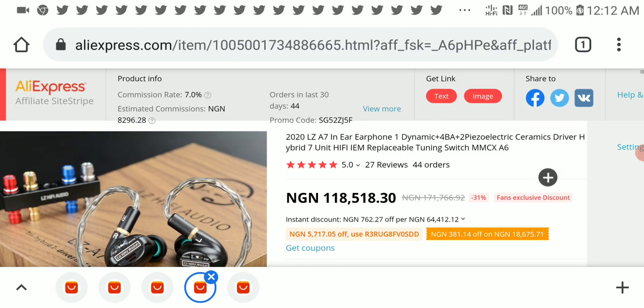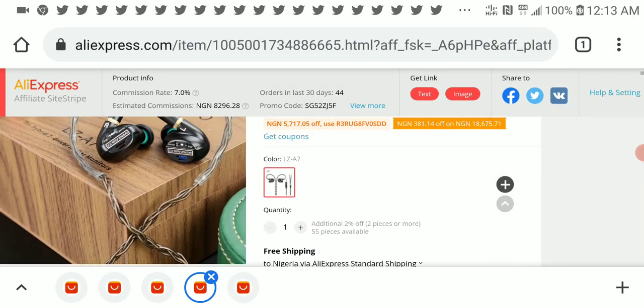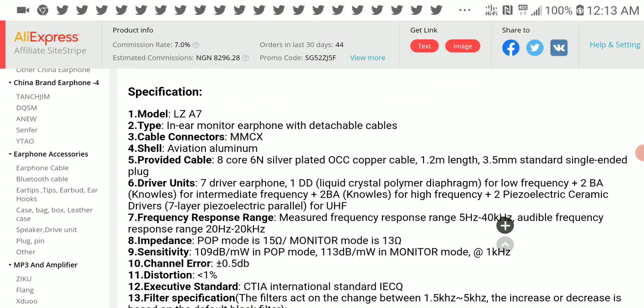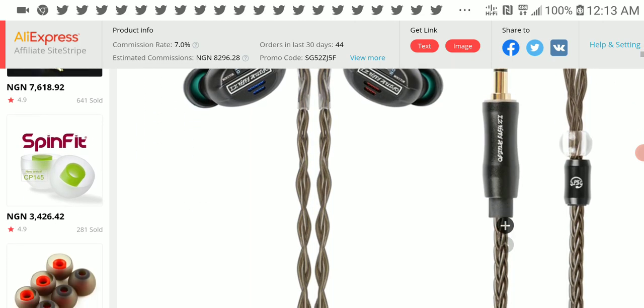Number four flagship is the LZ A7, a very nice flagship earphone. It's priced at about $300. It's a very detail oriented earphone. That's why you get filters, tips, and all that. So it's a very, very detailed kind of sound. If you like detail, you are in for a treat with the LZ A7. It's also coming with an 8-core 6N silver-plated OCC copper cable. So I think that is really nice overall. But regardless, you get very good specs from this set. It should work with most devices, not too hard to drive.